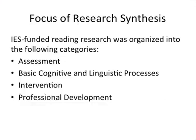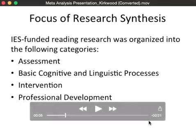IES-funded reading research was organized into the following categories: assessment, basic cognitive and linguistic processes, intervention, and professional development. In each of these areas, they developed research questions to be answered by reviewing the reading research.